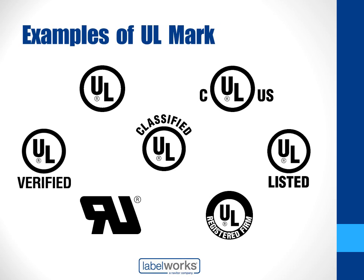On this page, we are showing you a variety of UL marks. The basic UL mark is a circle with the letters UL in the center, along with the trademark R. If the product bearing the UL mark has been tested to Canadian safety standards, a C will be placed to the left of the UL mark. If tested to the US standards, the letters US will appear to the right of the mark.